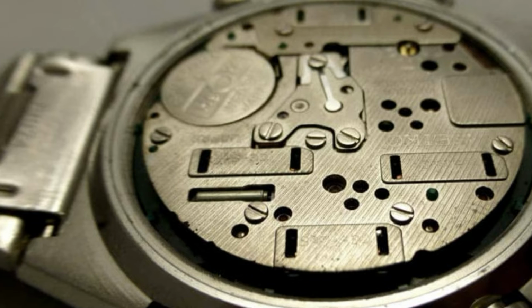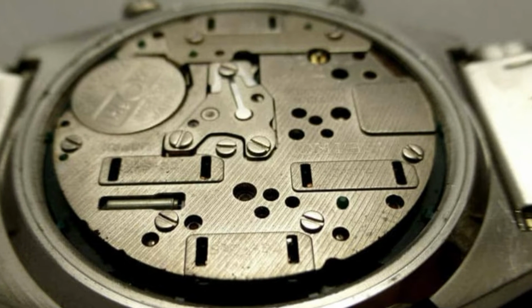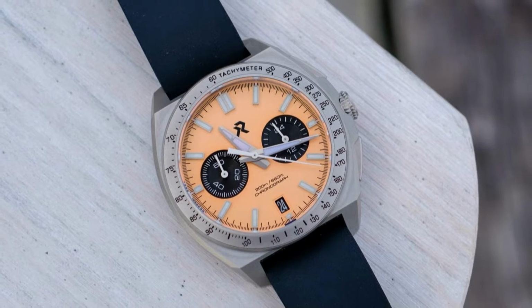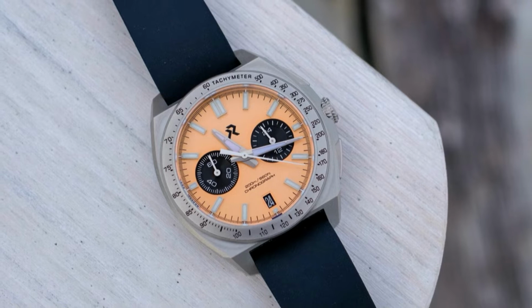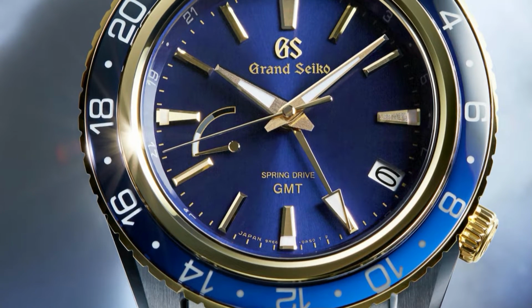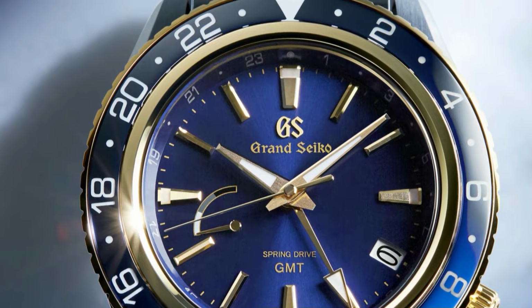As the name implies, a Meca-Quartz movement blends a mechanical chronograph's technical functionality with the quartz oscillator's power and accuracy. While it's not the only hybrid mechanical quartz creation in the history of Swiss and Japanese watchmaking, the Grand Seiko Spring Drive comes to mind. It is by far one of the least expensive adaptations.